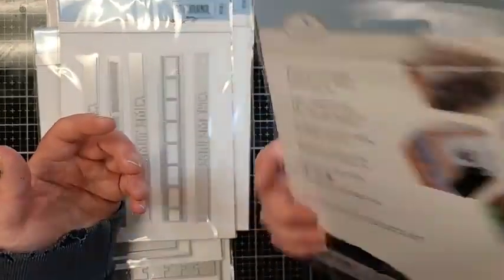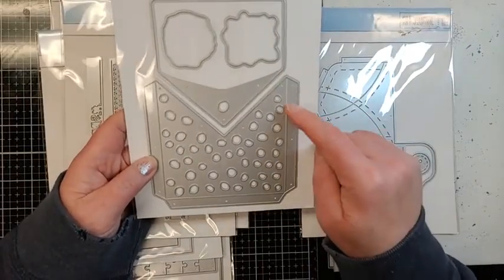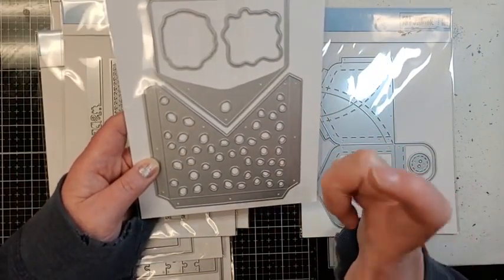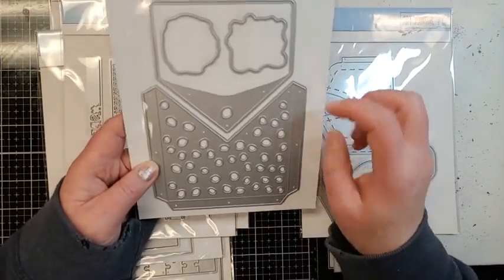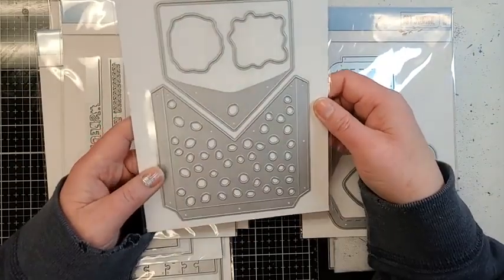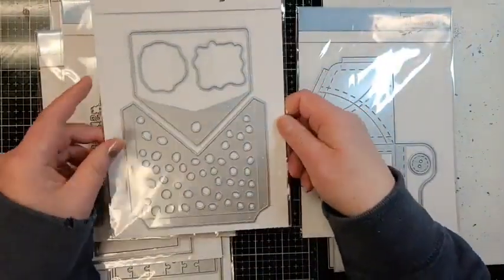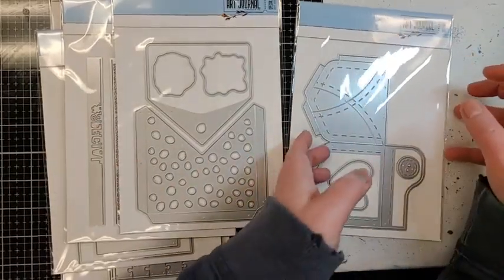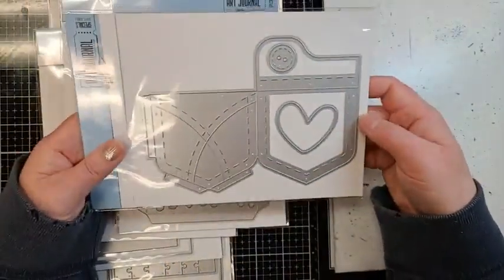So this one is called the Sealed Pocket, and it's got those cool cutouts, so you really do have kind of a window to the inside of the pocket, a little sneaky peek, and then you've got your tag that goes in and these 2 other decorative elements. This one's either $18.99 or $19.99. I don't remember off the top of my head. And this one is $19.99.